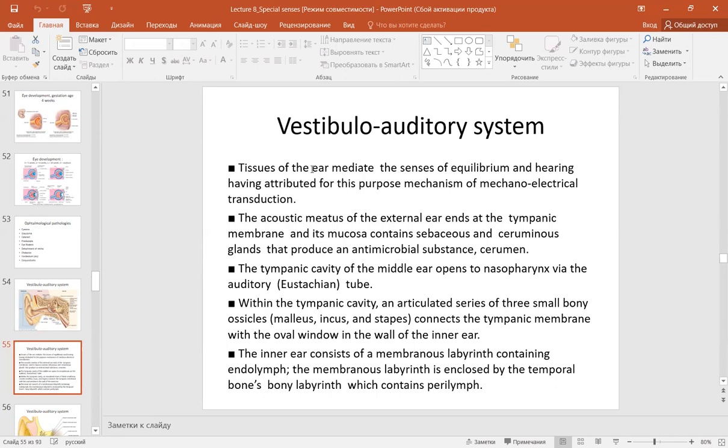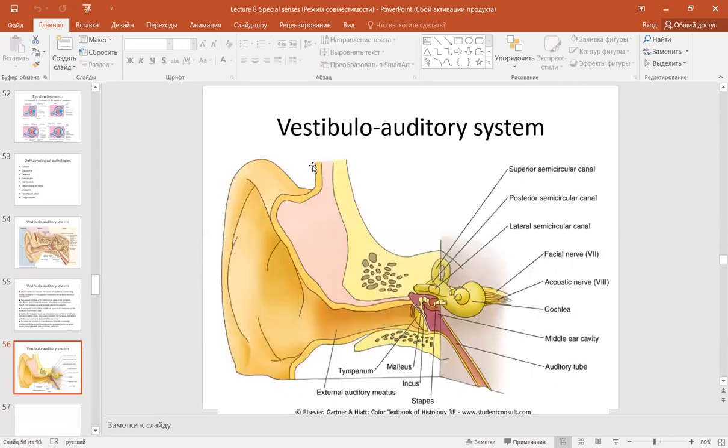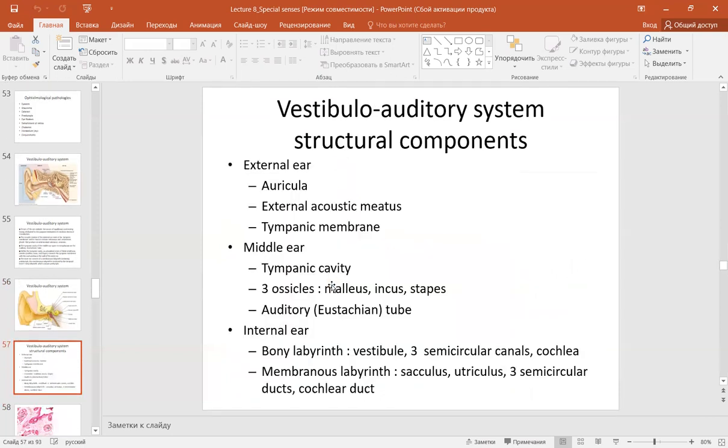The inner ear consists of the membranous labyrinth containing endolymph. The membranous labyrinth is enclosed in the temporal bone, the bony labyrinth, which contains perilymph. Here, similar to the previous transparency, the outer ear, the middle ear, and inner ear. I take this picture because it's in your lab guide without designatory marks, so you can use this picture to make designations to all these structures which are depicted.